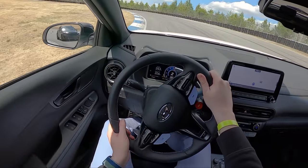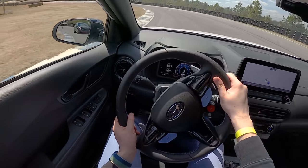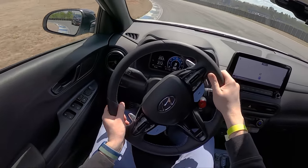Sweating at this point. Mostly because I've got another Kona N up my trumpet, and I am most certainly slowing him down.